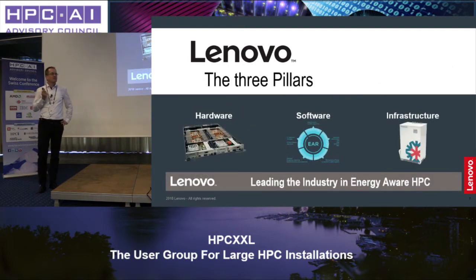So there are three pillars that we're focusing on. Of course, Lenovo is a hardware supplier, and we are providing specialized hardware for this. But we're also looking at software that improves the power consumption of the system. And then we're also looking at infrastructure things that can improve power reuse or energy reuse.